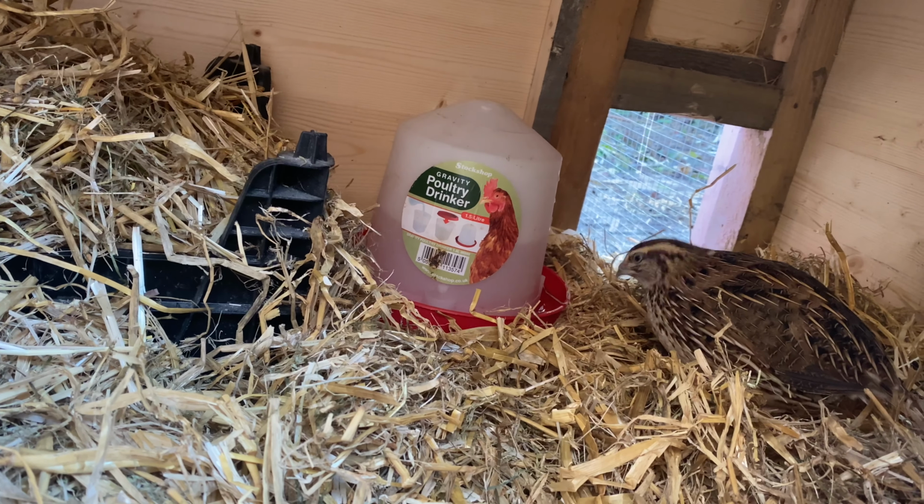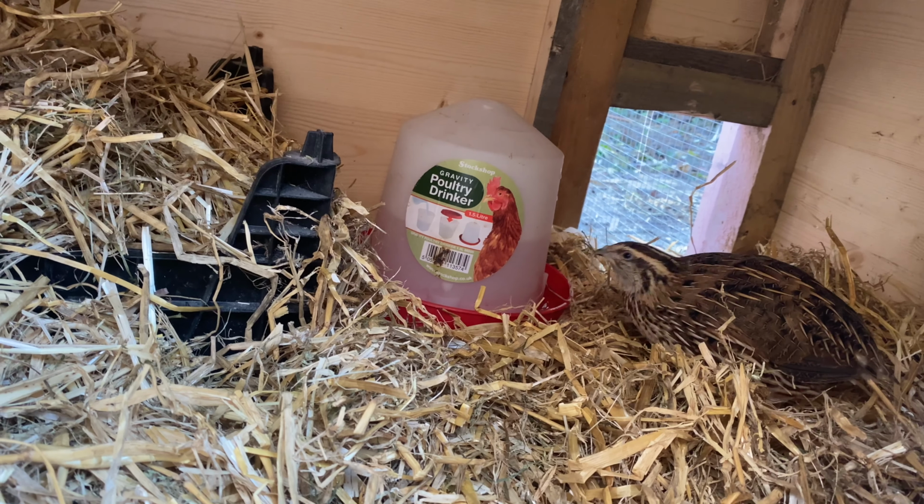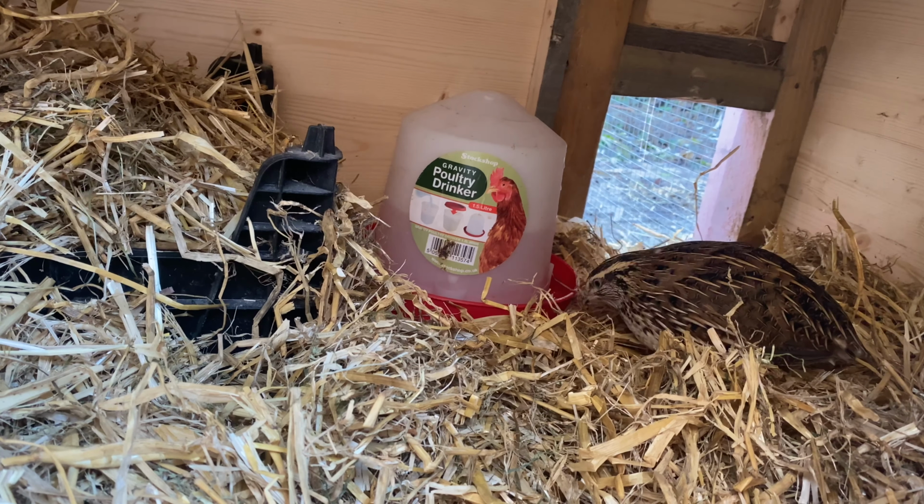Since we have had them, we have watched our quails grow healthier and stronger, and they really are a joy to have.